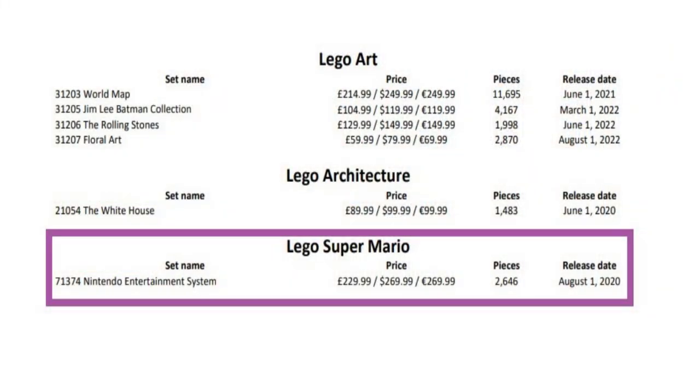So I'm not going to show you the full list of all the sets that are retiring. There's so many of them, and most of them I don't really care about. But the one set that I think is worth potentially getting is 71374, the Nintendo Entertainment System. It's £229.99 in the UK, $269.99 in dollars and in euros.